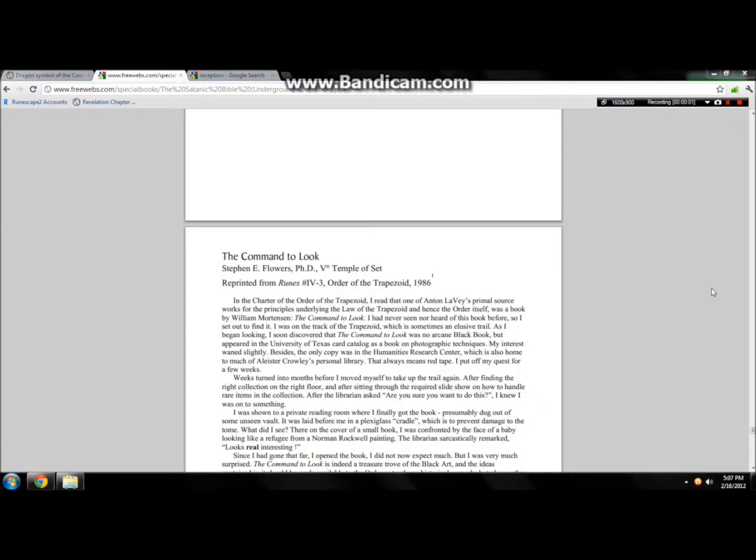The Command to Look, as it is written by Anton LeVey. Stephen E. Flowers, Ph.D., 5th degree, Temple of Set. Reprinted from Runes number 4-3, Order of the Trapezoid, 1986.